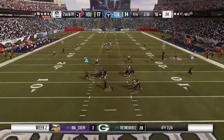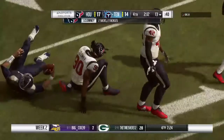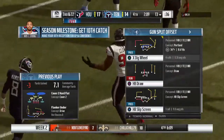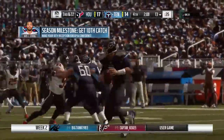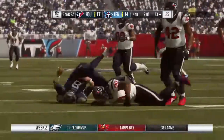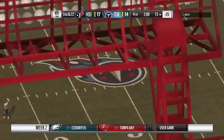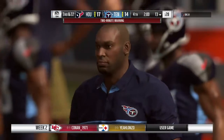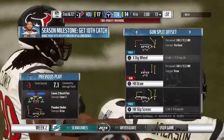Mariota now on 2nd down. Buying time to his left. And the pressure gets to him again. The former #1 overall pick, Jadeveon Clowney, in there to pick up his 2nd sack now of the afternoon. Mariota will need a big play after the sack as the Titans come up 3rd and long.